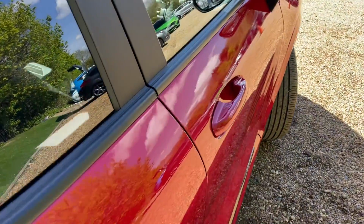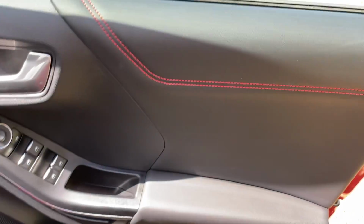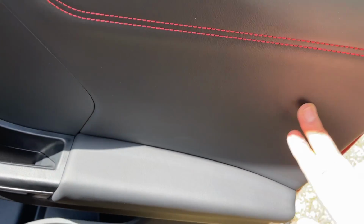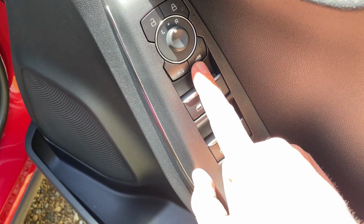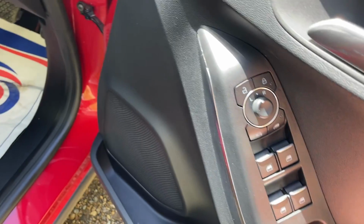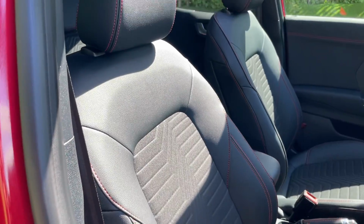Onwards, let's go and have a look inside the driver's seat. Well, driver's door card to begin with. So on the driver's door card we have that soft touch synthetic leather with lovely red stitching leading down into a nice comfortable leather armrest. All 4 window controls. We have folding mirrors, window locking and electric mirror adjustment, and just ahead of that is your interior locking.